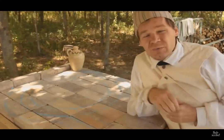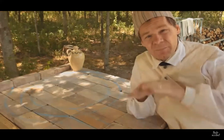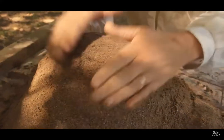First thing we're going to do is build the core. It's going to be like a sandcastle, just wet sand that we're going to build the oven over the top of. Sometimes you'll see other people doing it with sticks and things like this. This is going to be much easier and quicker.